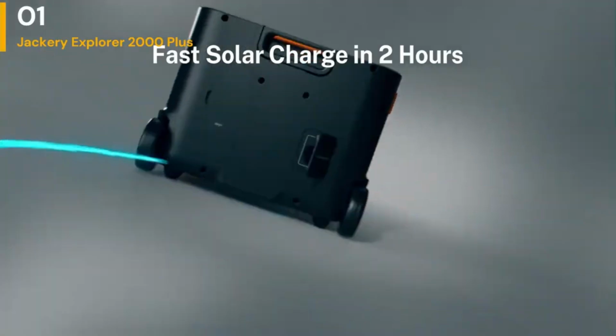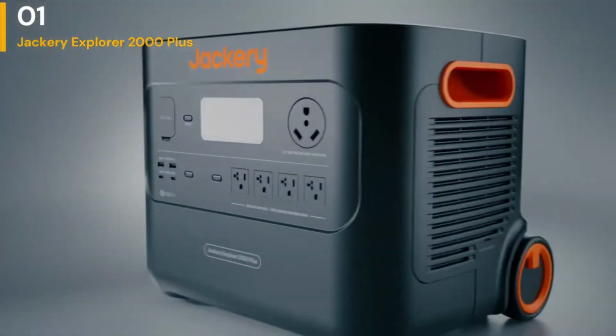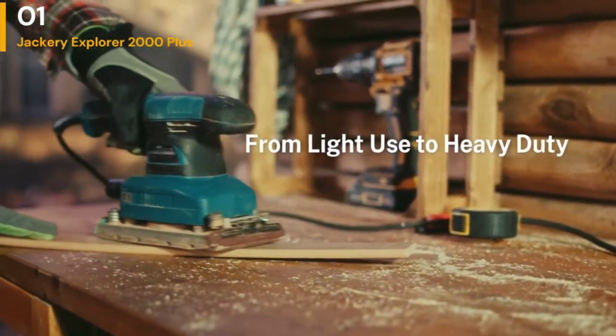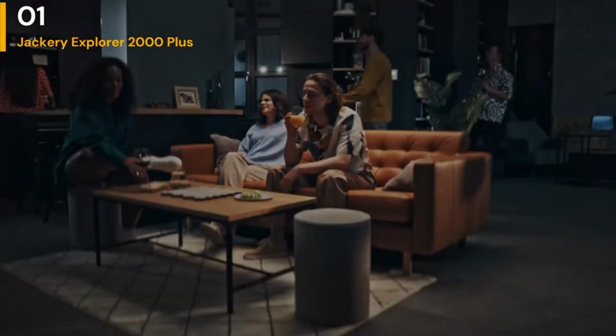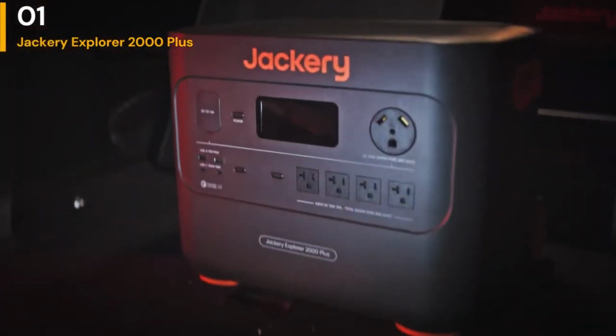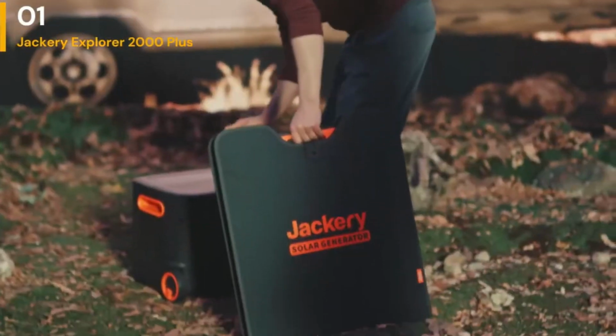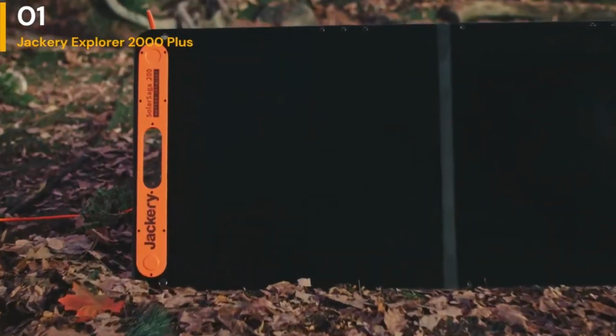The switch to LiFePO4 also means that this unit will last for years before the battery degrades past its usable range. The company claims it will take 4,000 cycles before the battery life degrades to 70%. We obviously haven't had time to test that yet, but that is the nature of LiFePO4, so it will almost certainly last longer than a lithium-ion model at least.